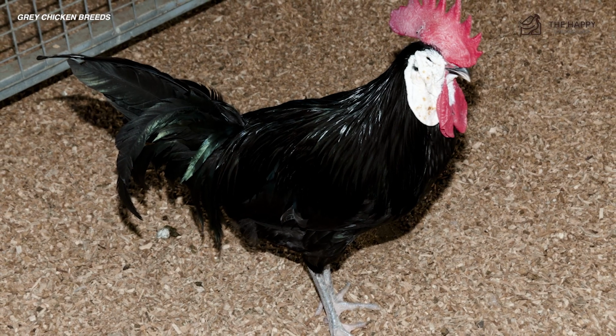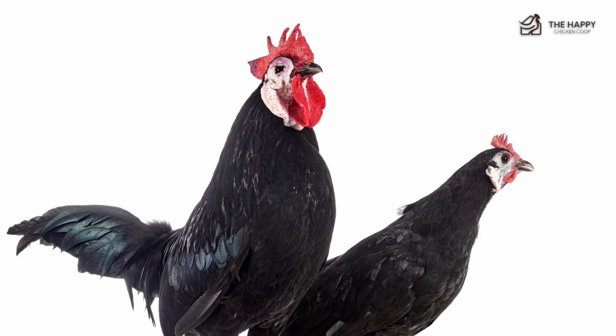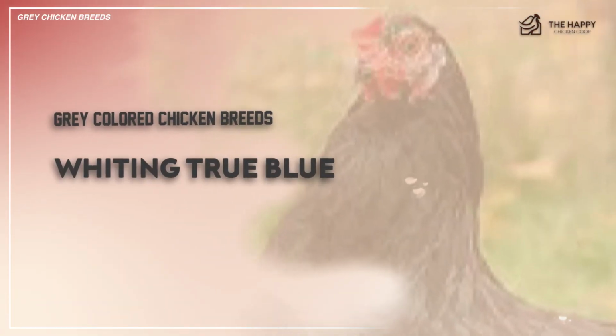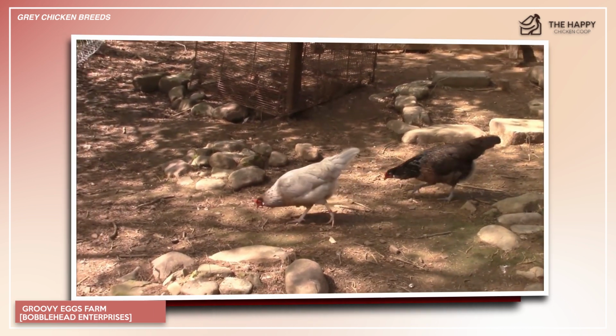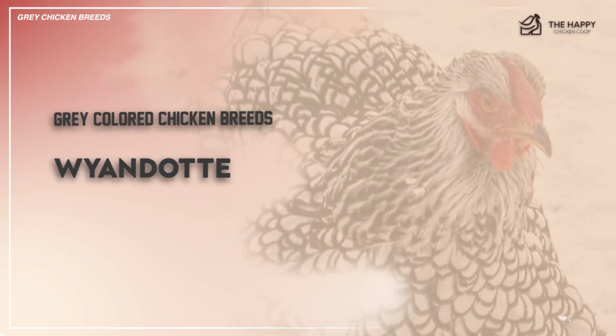The first group was developed by the late Dave Scrivener from the UK, so you may struggle to find blue Spanish now. There's also the Whiting True Blue. This is a blue egg layer that has blue individuals if you want gorgeous gray birds that give you a fun egg color. And last one on the list, Wyandotte.